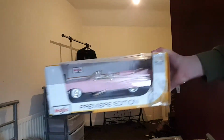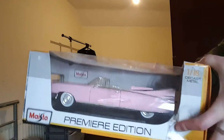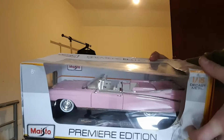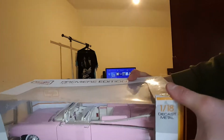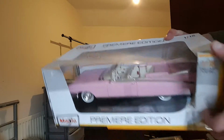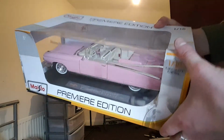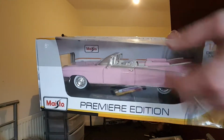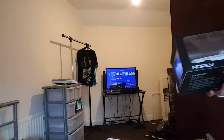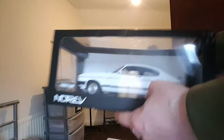This one is a pink 59 Cadillac. I bought this a few years ago, kept it in its box. It might look dusty because it's on the outside of the box, but on the inside it's in mint condition. Got that. I've got a Ford Capri.